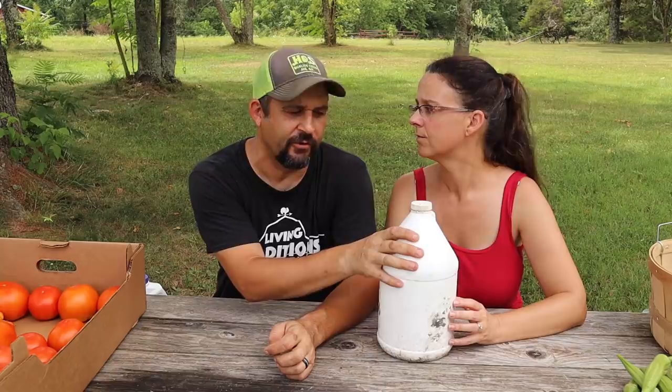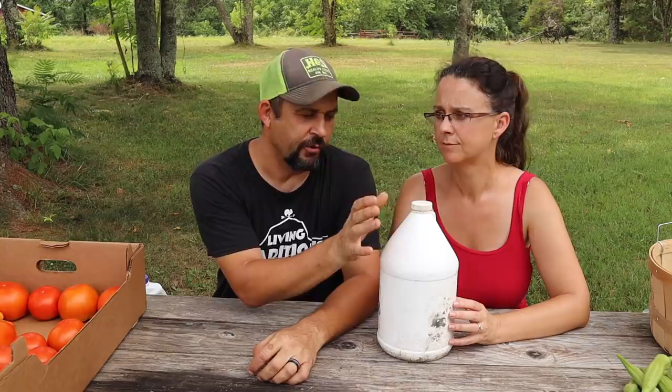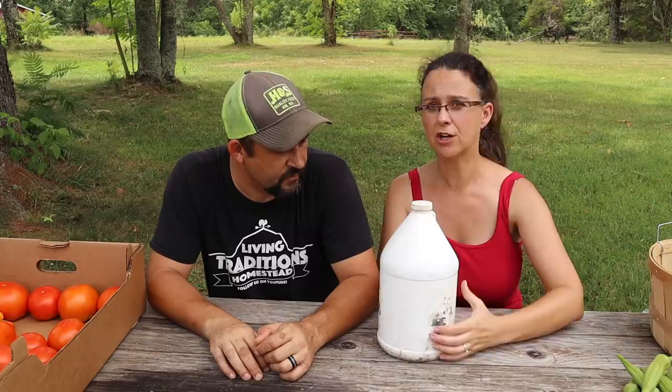Either do it real early in the morning or do it in the evening so it has time to soak in overnight. But in general, fish emulsion is very gentle for your plants. You just want to make sure that in any hot, sunny time of day, you don't spray them with any water.